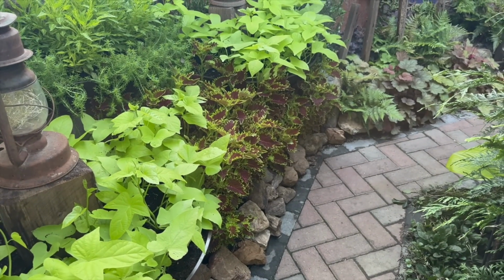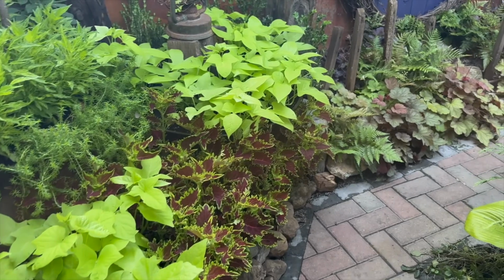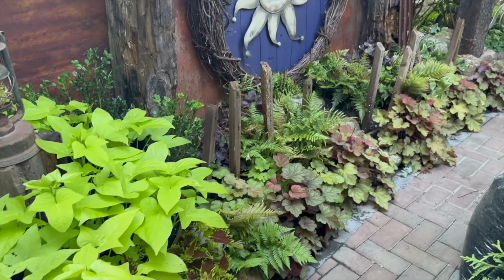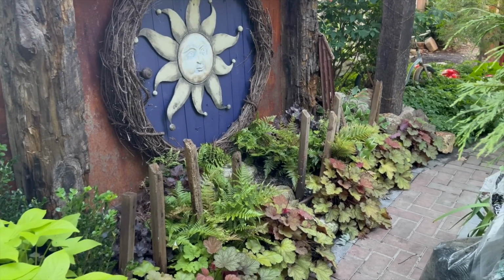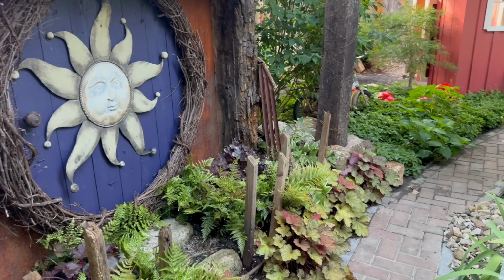I did have to laugh pretty good. Someone commented that I planted enough potato vine in these planters for like four counties. I thought it was funny, but you're right. But instant gratification, right? So now I can go in there and pluck them and add them to other areas in the garden, and that's kind of how we do it.